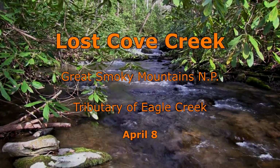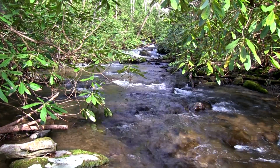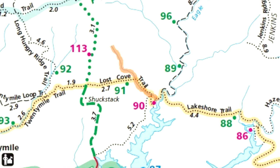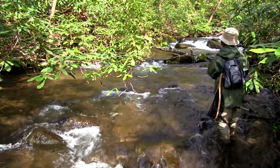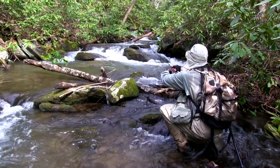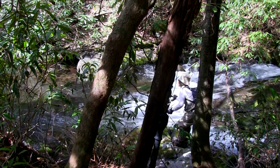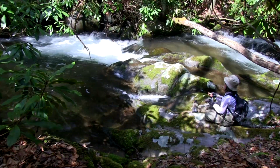Eagle Creek has a number of fine little tributary streams. We will start with the first one, Lost Cove Creek. This small stream is followed by the Lost Cove Trail for the first mile. Small rainbow trout are the main fish here. Like the other Eagle tributaries, it fishes best during the summer.